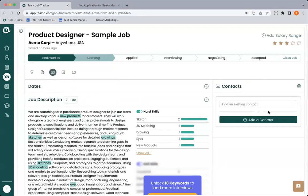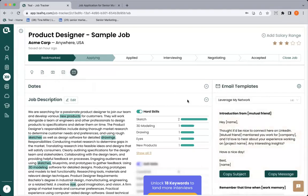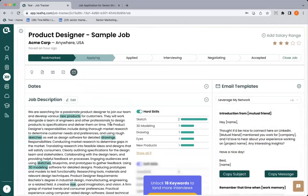If you want to add contacts, we've got a very detailed checklist of steps you can take, and then some email templates. There's one per stage for free. The additional ones are part of Teal Plus. And then for free, you see the top 5 keywords in the job description. So that's the overall management.